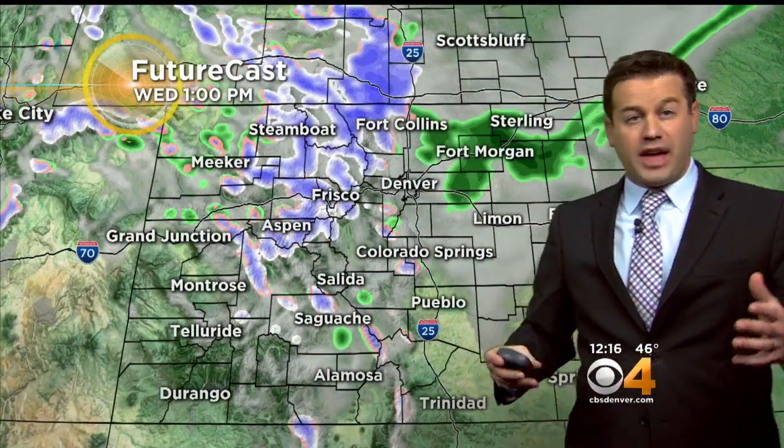And then for the weekend, this jet stream stays in place. Next week, it starts to move to the east, and that's going to allow for more of a significant warm up as we get into the first week of April.